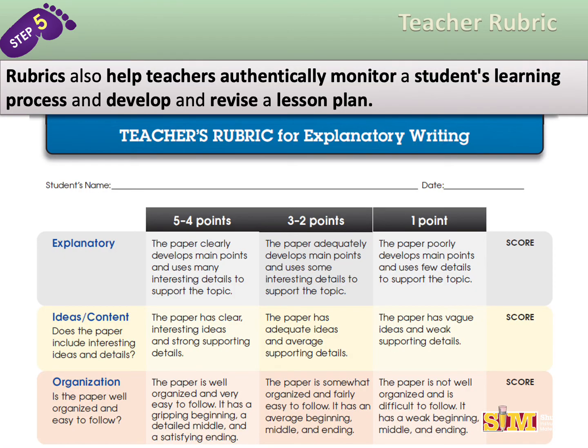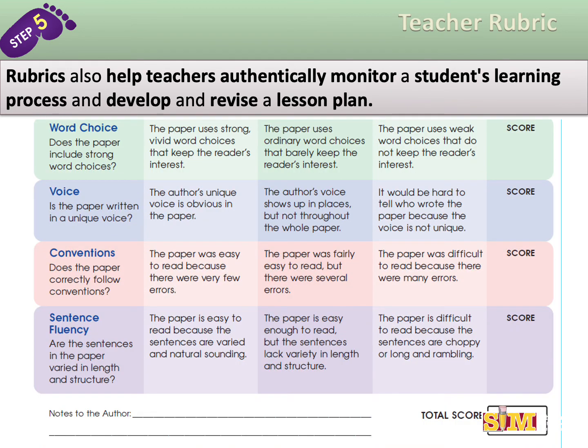Students aren't the only ones that receive a writing rubric in Shurley English. Teachers are provided with a rubric for every writing genre. The rubric will help you authentically monitor a student's learning process, develop and revise lesson plans, and provide an excellent assessment opportunity to score students' writing. Of course, using a rubric during writing conferences can help you show each student their writing successes as well as any areas where they may need to concentrate to improve their writing.